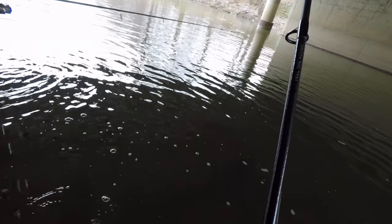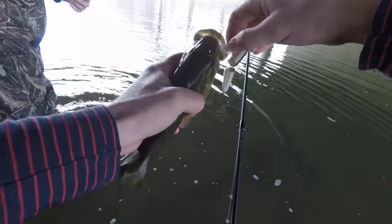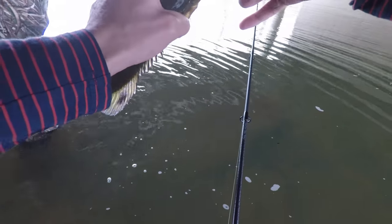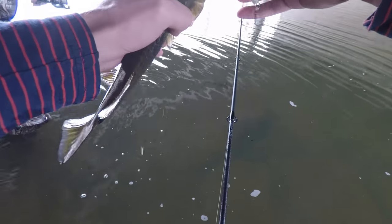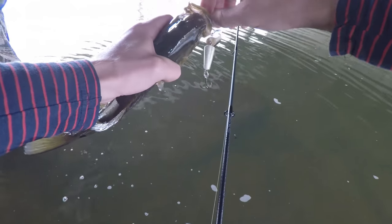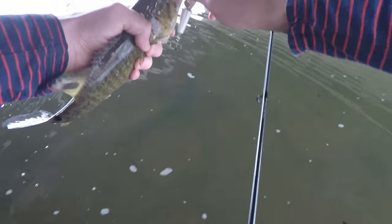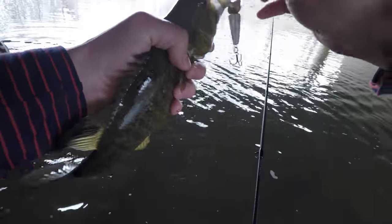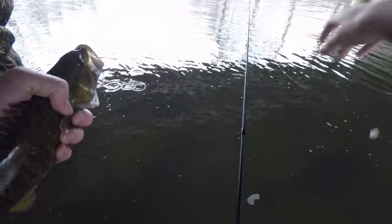See if Gus can double up on that. There we go, boys and girls. We got ourselves a nice little smallmouth here on this jointed Rapala. Oops. Gus is on. Double up. Live action. Dude, yes! Double up's a double up, Gussie. Good job, man. So we switched it up to Rapalas. And now we're on fire.